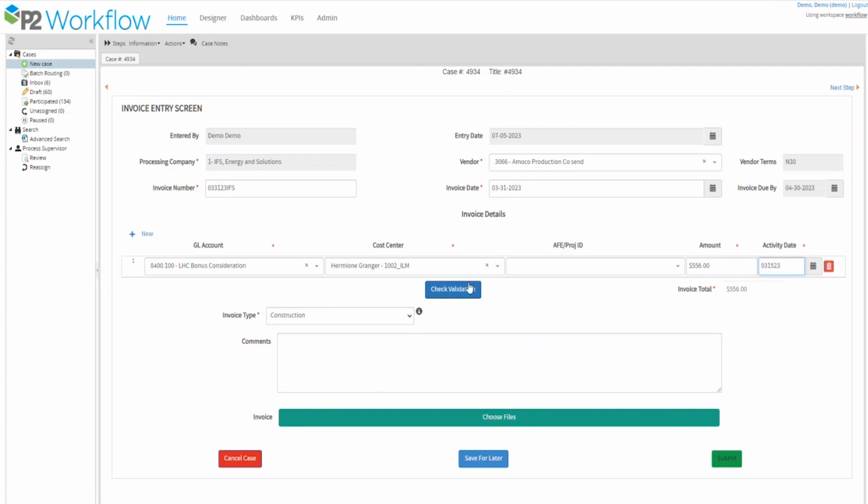Once I've entered all my data, I'm going to hit this check validation button, and this is where all the validations are taking place. We are validating numerous things, including if the GL account is AFE required or not, if the cost type of the cost center is associated with the GL account, if the AFE is associated with the cost center and GL account, and if I have entered in a duplicate invoice number. If I enter in an AFE and one is not required on the GL account, Workflow will simply remove the AFE for me. On the flip side, if I do not enter in an AFE and the GL account requires it, I will not be able to submit this invoice for approval until the AFE is entered.